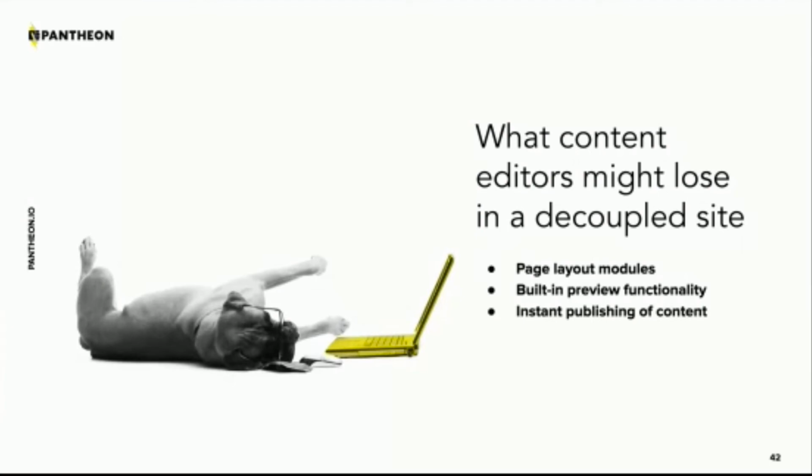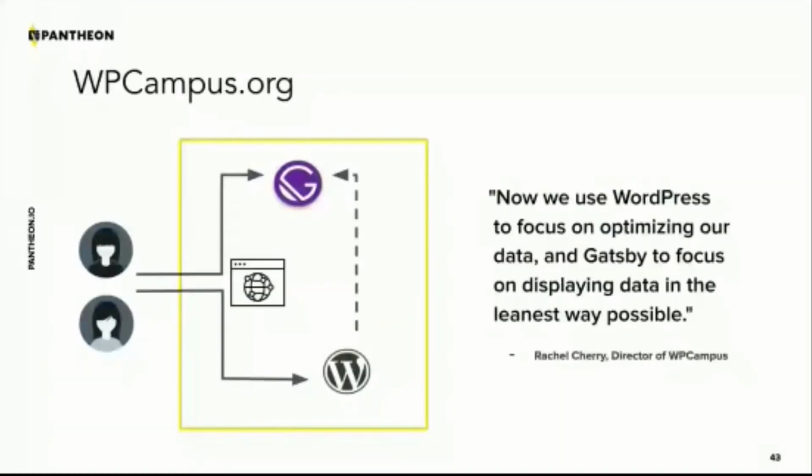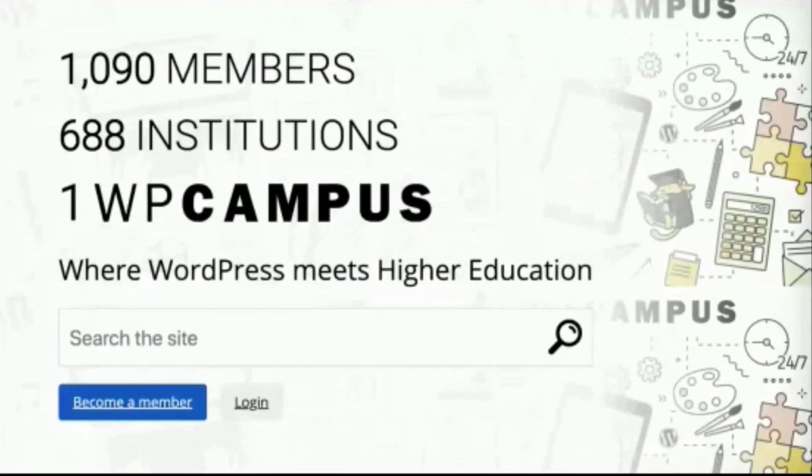I think so. WordPress is best at controlling the publishing experience. Gatsby is particularly good at displaying data. Rachel Cherry, the director of WP Campus, likes the trade-off that you get here. So if you go to www.wpcampus.org today, you'll see this Gatsby site. They got a number of benefits from this switch.